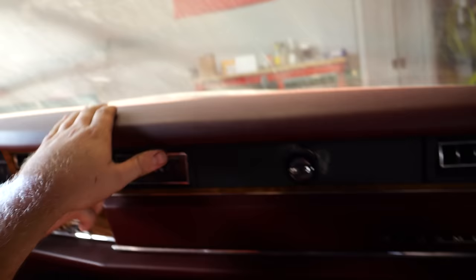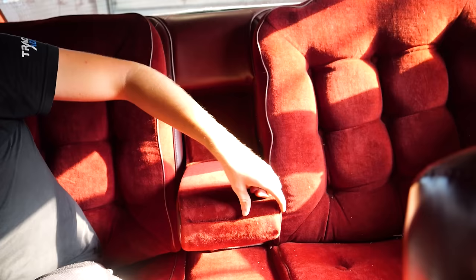It's only been turned on for 30 seconds. Boom! The mirror works. Of course it does. This car's like new. The dash, the headliner. We didn't even show the headliner. This seat has an armrest back there. Check out how this thing hinges up and forward. This one also folds up and back. This might be the nicest vinyl top I've seen in my life.